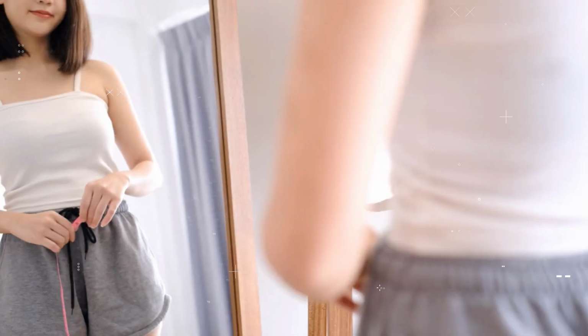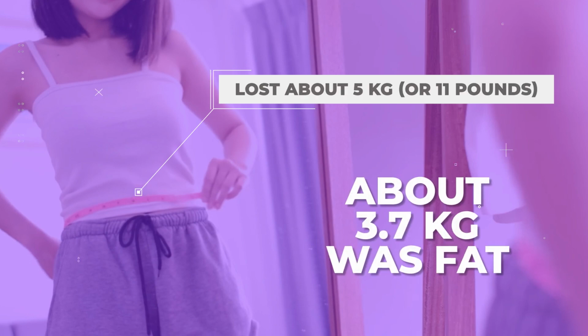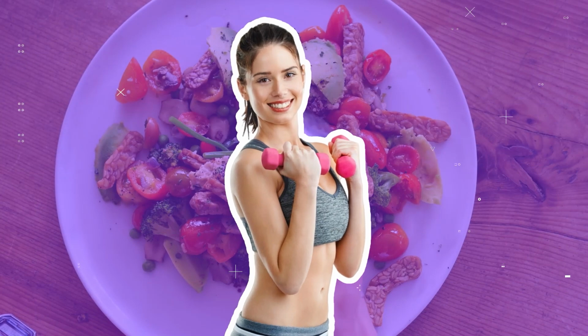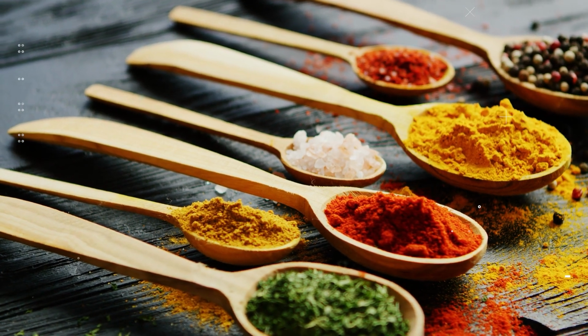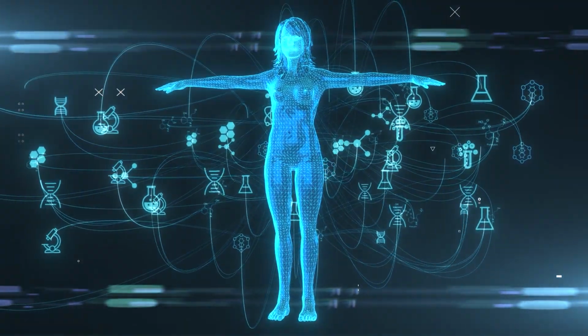And get this, over the 12 weeks on this high-protein diet, people lost about 5 kgs, or 11 pounds, on average. And most importantly, out of the 5 kgs lost, about 3.7 kgs, or 8 pounds, was fat. Thus, a high-protein diet not only mimics Ozempic, but leads to fat loss rather than muscle loss. Therefore, be sure to eat plenty of lean meats, fish, eggs, tofu, tempeh, legumes, and dairy products like cottage cheese or Greek yogurt. Now, I want to show you how simply adding a few spices to your meal can mimic Ozempic by helping the body produce GLP-1.